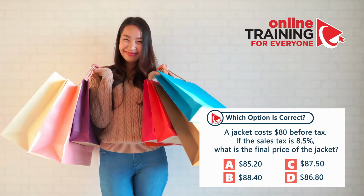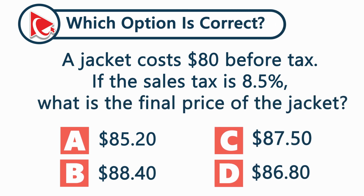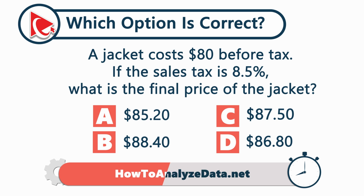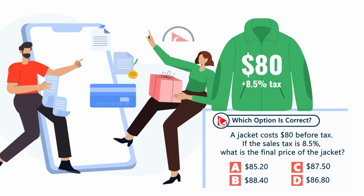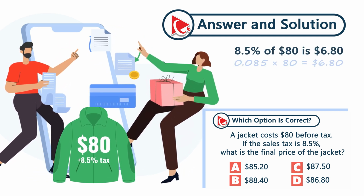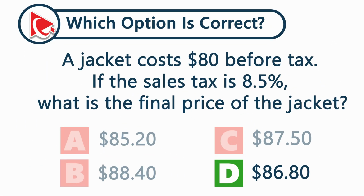Shopping math time. Ever wonder how tax sneaks into your final bill? Let's find out with this quick problem. You're buying a jacket that costs $80. The sales tax is 8.5%. So what is the total you actually pay? Let's run through the numbers, and no need to panic, it's just a little percentage math. Here's how you solve it. 8.5% of $80 is $6.80. Add this to the price, and you will get the final answer, $86.80. That's how tax adds up. Now you won't be surprised at the checkout.